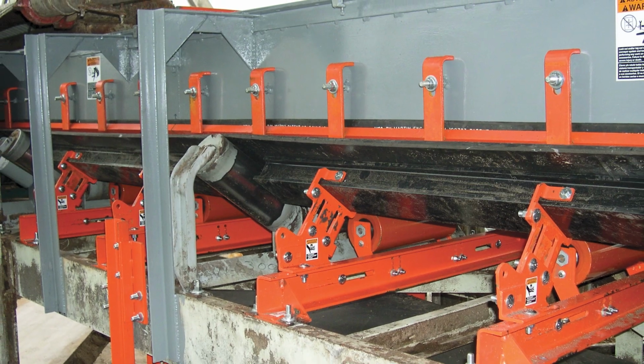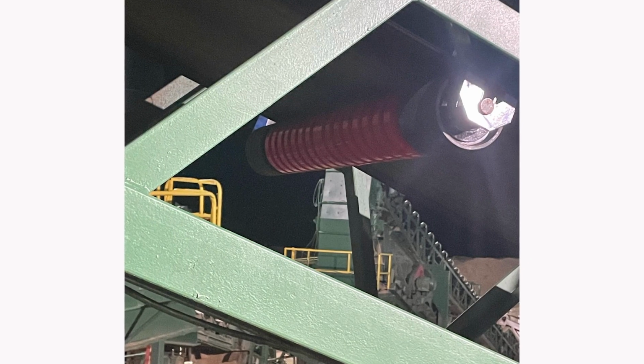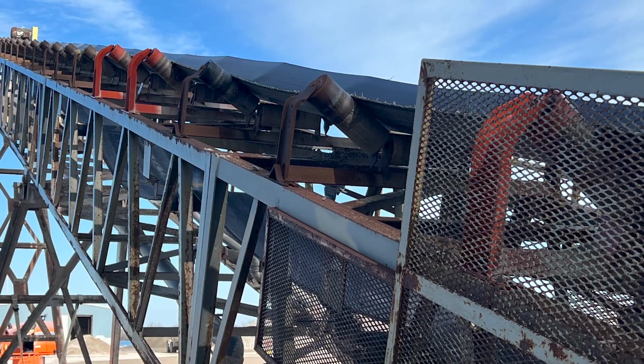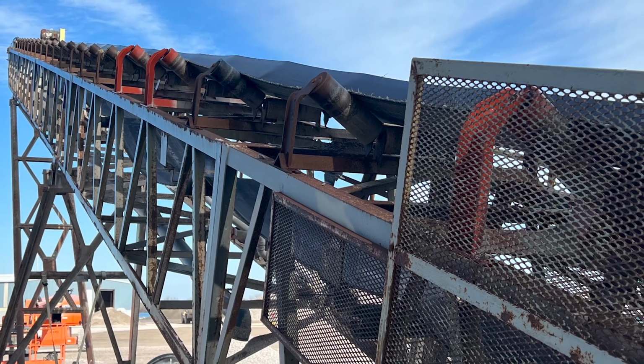Idlers are another area that we do a lot of installation work on. Could be a training idler, could be a standard CEMA idler, could be a return idler. We can pretty much do any type of idler replacement. So when we have the belt off, if you want to give us the idlers that you stock, we can be more than happy to install those as well.